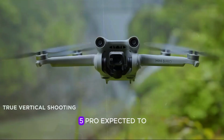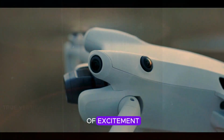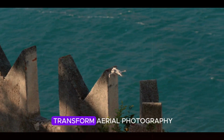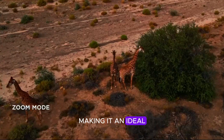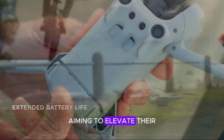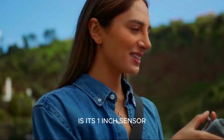The DJI Mini 5 Pro, expected to launch in late 2024, is generating a lot of excitement in the drone community. This small but powerful drone is designed to transform aerial photography and videography. It offers cutting-edge features and outstanding performance, making it an ideal choice for adventurers, content creators, and professionals aiming to elevate their drone footage.